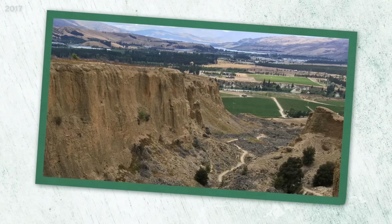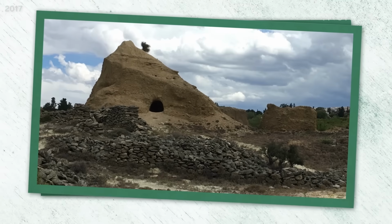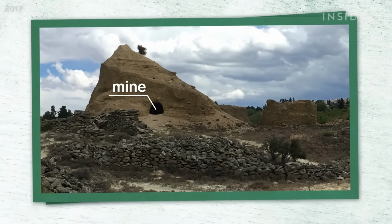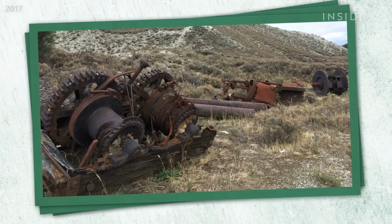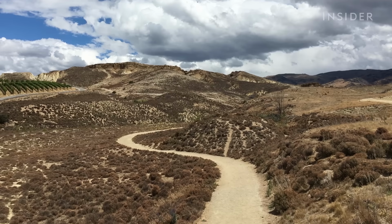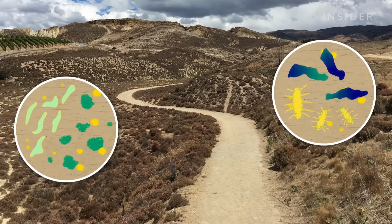Mint's team identified these tiny helpers in 2017 through a series of research trips to places like abandoned mines or fields with rusty equipment. Given enough pressure and time, microbes seem to find a way to thrive in any environment. They collected species of bacteria and fungi that evolved to bond with specific metals.